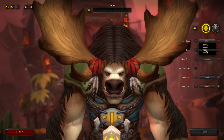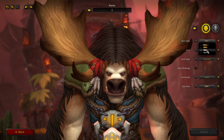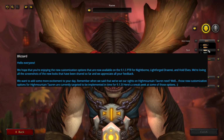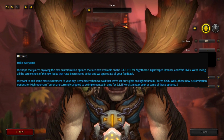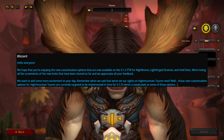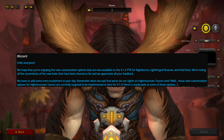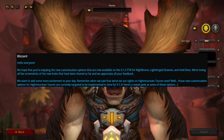There's quite a lot of stuff to take a look at, and they all look really good. We started off with a blue post where they wrote, "Hey everyone, we hope you're enjoying the new customization options that are now available in 9.1.5 PTR for Nightborn, Lightforged, and Void Elves. We're loving all the screenshots and the new looks that have been shared so far. We appreciate your feedback. Want to add some more excitement to your day?